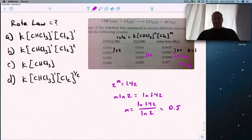The square root of 2, I remember it is 1.414, because partially the sine and cosine of 45 degrees, that's square root of 2 over 2, which is 0.707. So I just have that memorized from the trigonometry. But if you don't have that memorized and you can't do it by inspection, that is totally fine. You can do it the long way, and you can solve it like I've shown here. The 2 to the m is 1.42, and then you take the natural log of both sides, solve for m, and you get 0.5, which is a half. Okay, so do the rate law there.